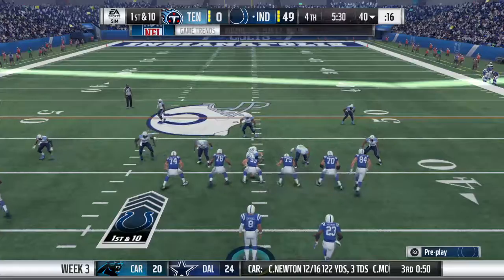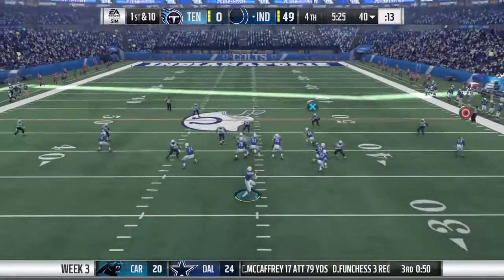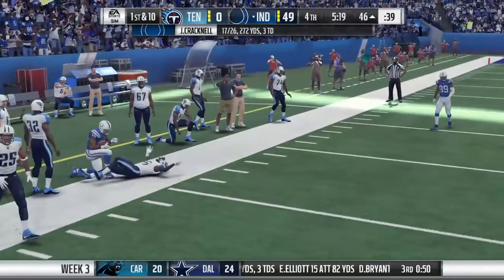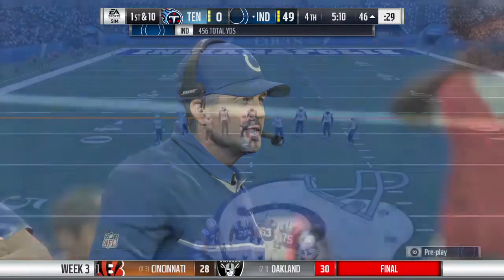And how precise has his route running been in this game? We just saw him get open yet again, and he's also made adjustments as the defense has tried to really stop him. And all this is taken in one-handed. What a catch. A 14-yard gain for Indianapolis and also move the sticks.